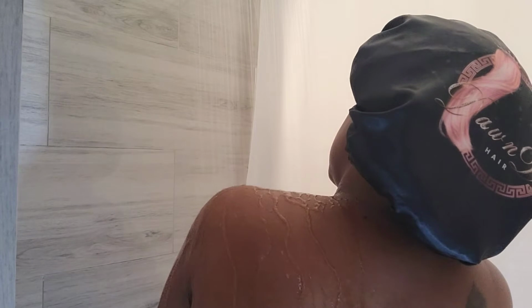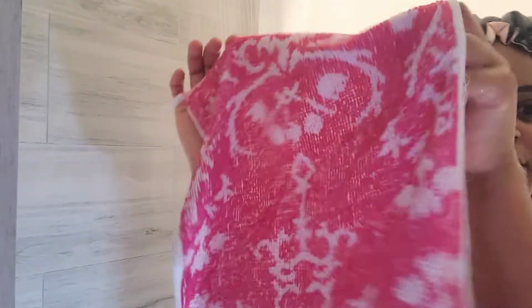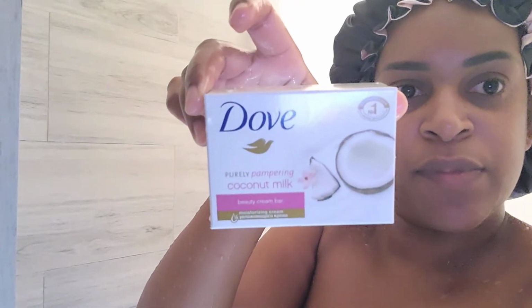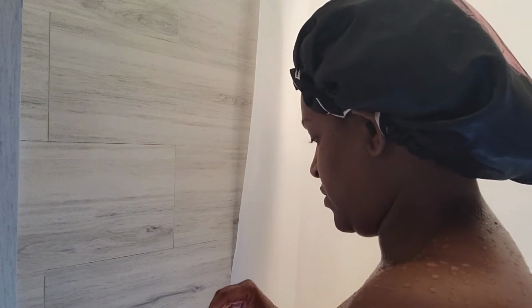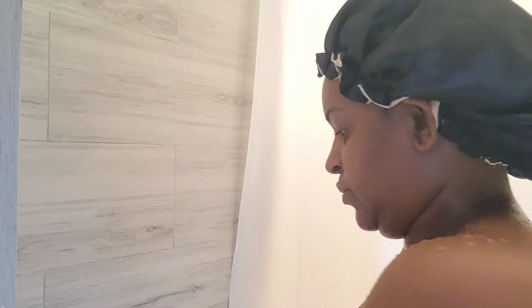So I'm gonna get my body prepared for the shower, and I'm gonna wet my body all over using lukewarm water. Now I'm going to use my pink washcloth. And the first bar soap that I'm using is this Dove Purely Pampering Coconut Milk Beauty Cream Bar. I got this from a local store. I forget which store I got it from. And it smells so refreshing. So this is the first thing I'm going to use.